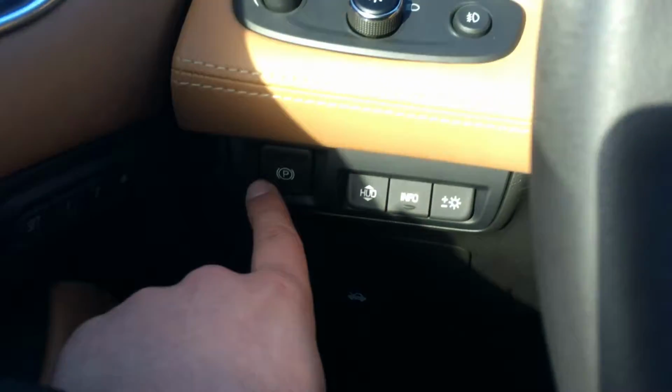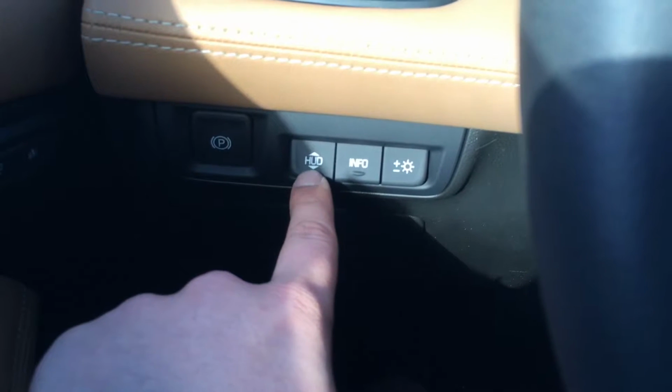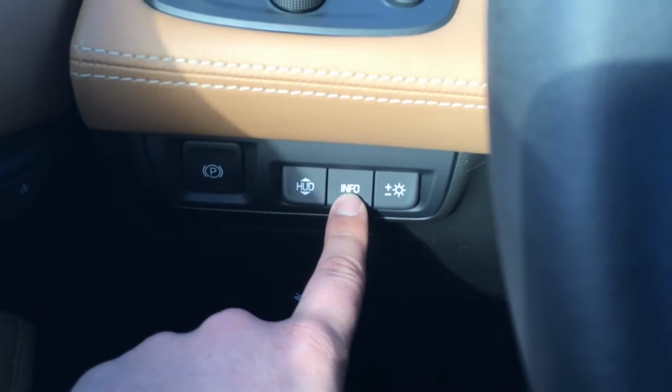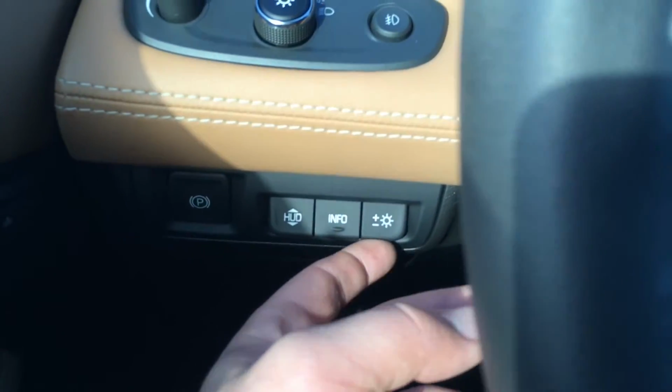You also get your Bose speakers. Over here you have your parking brake, and over here you have the HUD or heads up display buttons. So this will actually move the display up and down. This will change the different information that is displayed, and this will change the brightness of the display. I'm just going to make sure that's up all the way, so hopefully we can pick it up.